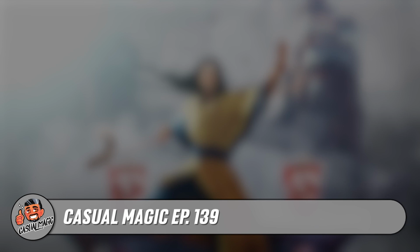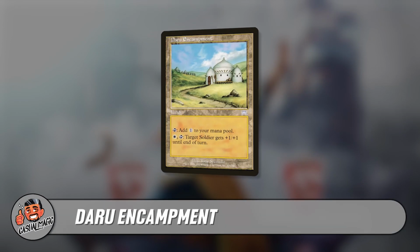I mean, you were coming into the power band that I live in, right? This is the world I want, which is why I'm also saying that you should be running Daru Encampment in this deck.